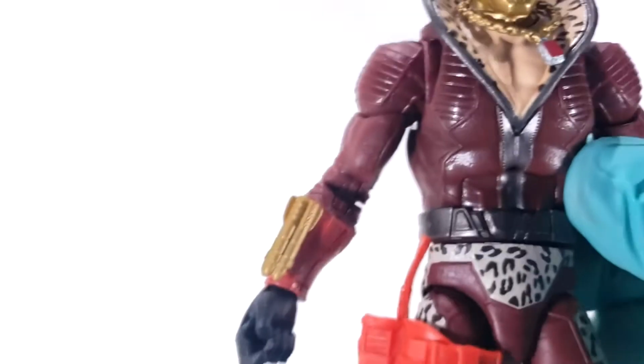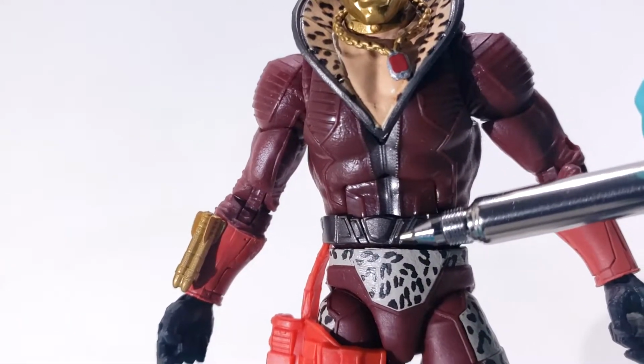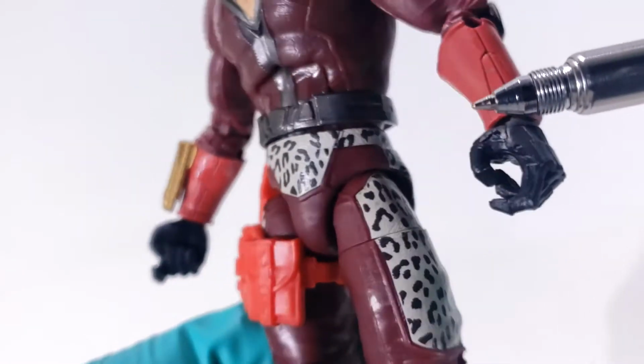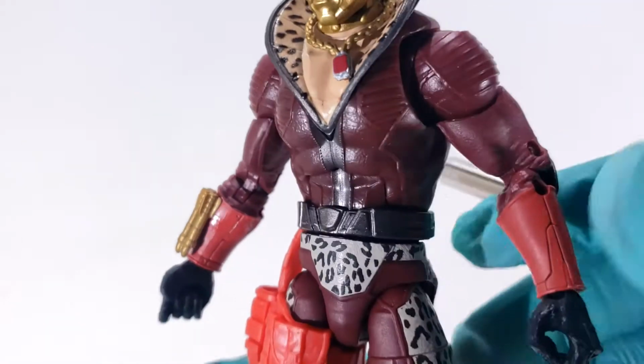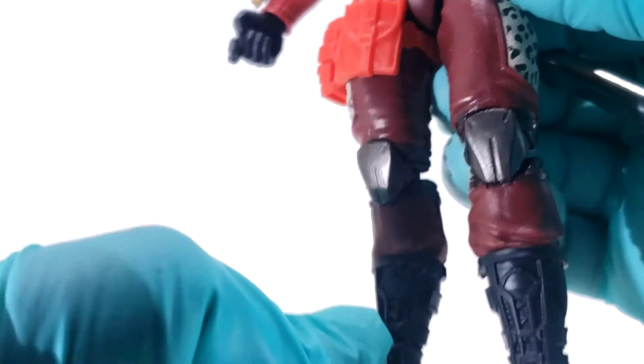There's not any red as there was within the first classified figure, but he's looking good. He's looking real good. Everything is good on this guy. Hope you got a good visual of him. We're going to go into the articulation in a second.